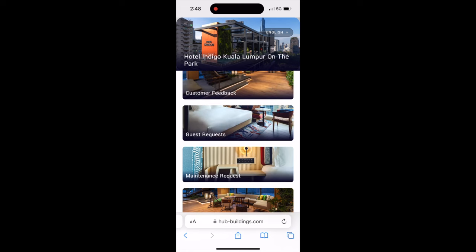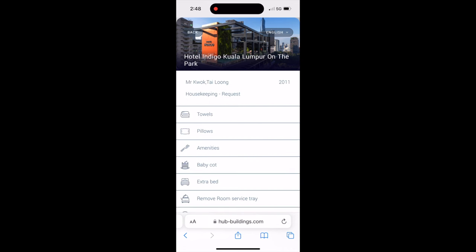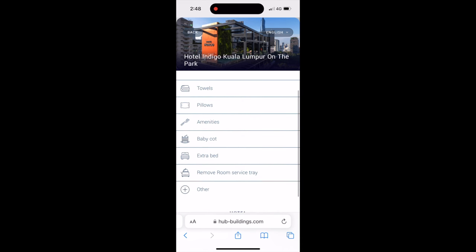Go to the guest request column and click on it. Inside, you will see all the items that you can request from the housekeeping. Note that some of the items are chargeable.